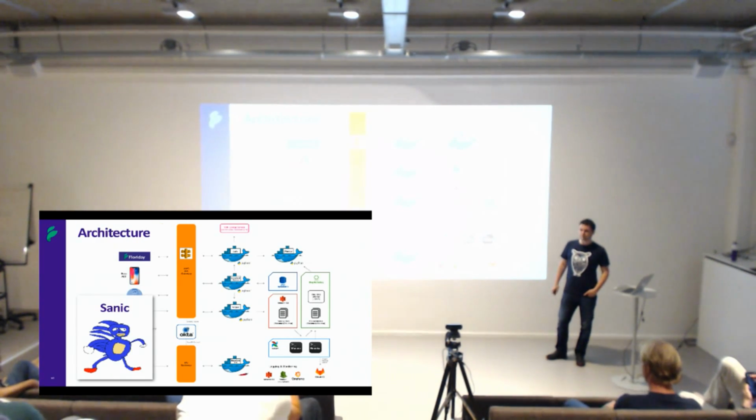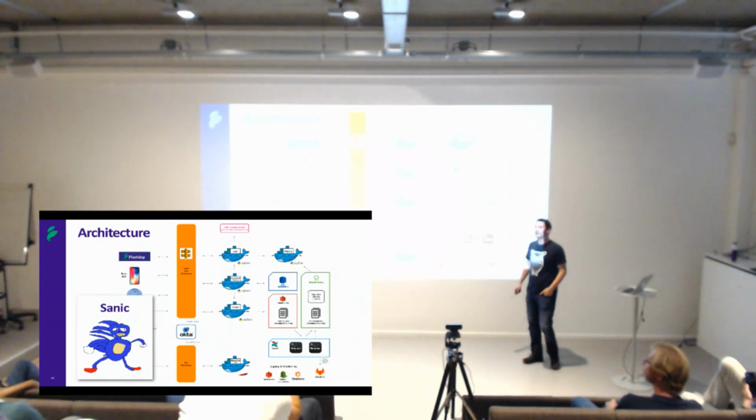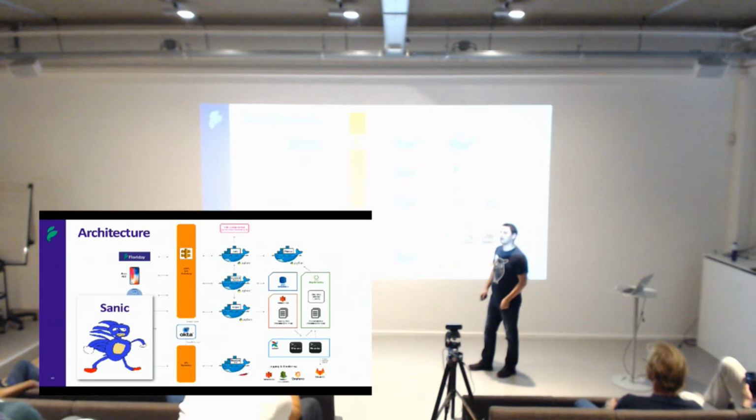Have you looked into API Star? Sorry? Have you looked into API Star from the maker of the Django REST framework? No. It's an async framework. I don't know.